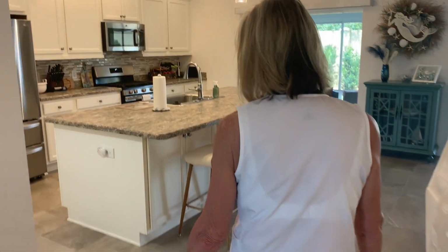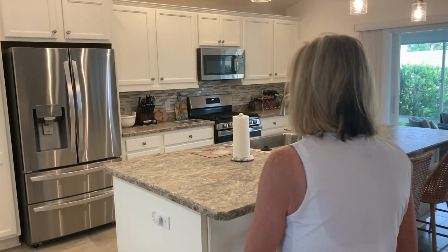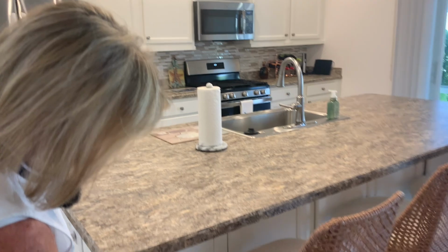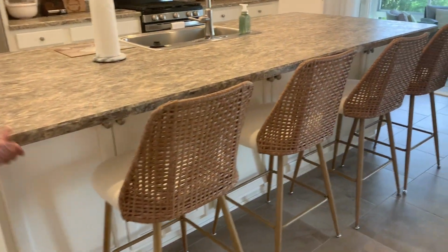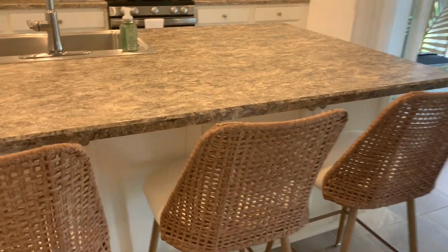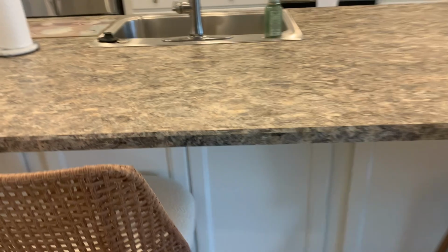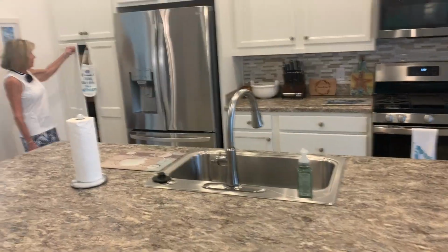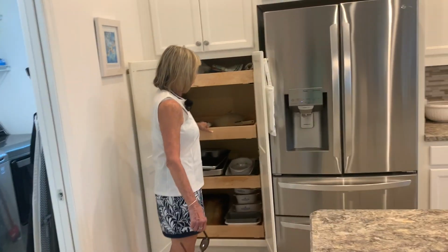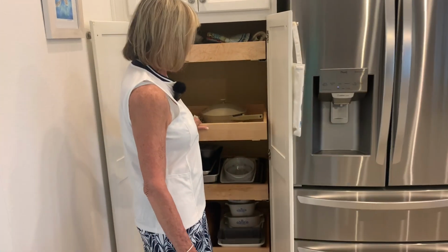Now we'll come out to the kitchen area. Here in the kitchen area, we have a lot of storage. There's storage underneath this island, which we really enjoy having. All the cabinets are underneath here, so lots of storage. And we also have cabinets over here, the cabinets that actually pull out, so we like having that.